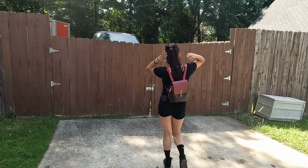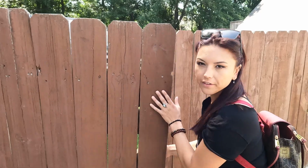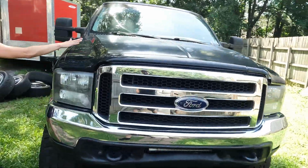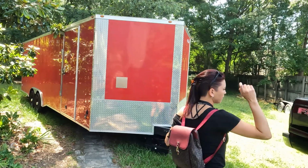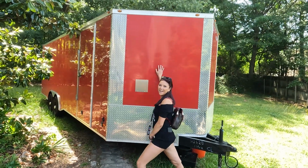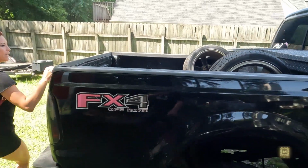Now we're gonna head to the backyard. That's where I store all the goodies. So here's Hercules. This is the toy hauler. That's Red Robin, what gets us to where we need to go. What did I call it before? I don't think I ever gave it a name, really. So we're gonna go ahead and load these back up in the back of Hercules.